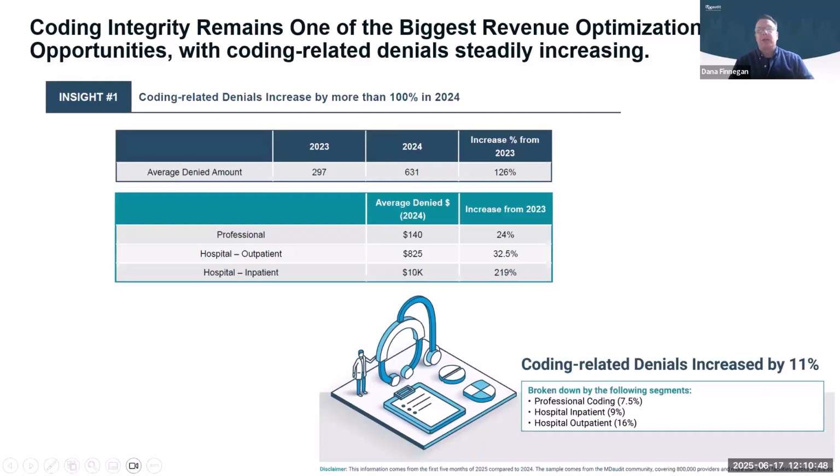One last thing I would show down in the lower section is that already in 2025, just already, we see coding related denials increasing by 11%. And you can see the breakout by pro fee, hospital outpatient, and hospital inpatient. So this is a trend that is continuing. Despite the awesome technology we're all excited about, and your coders that are working hard and really skilled folks, we still need to QA and audit what's going out the door, both prospectively and retrospectively.